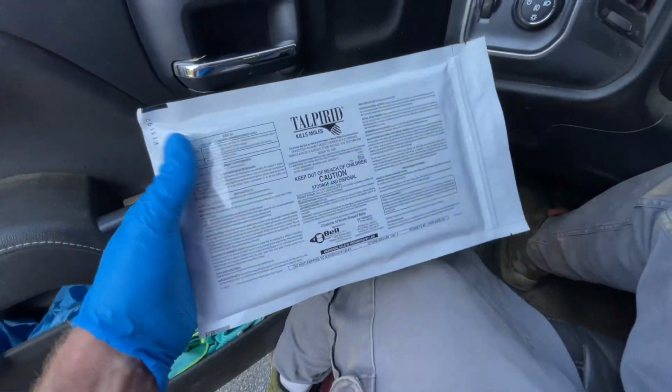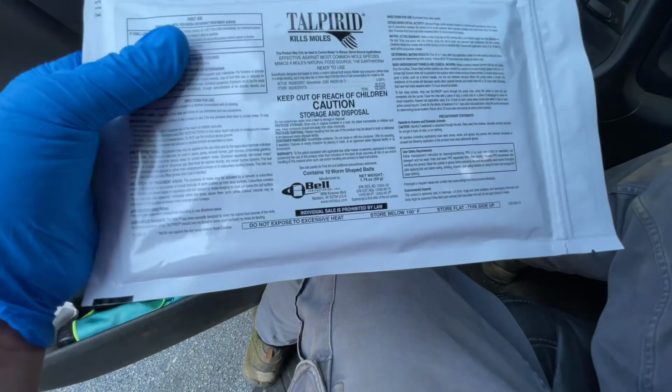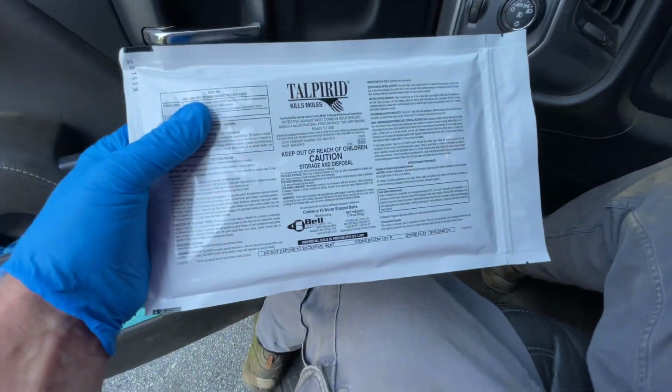They will melt if you don't put this in a cool area. So store below 100. If you leave them in your truck, they will melt.